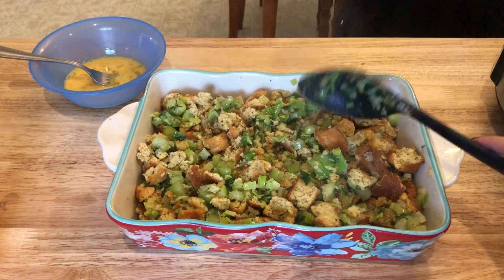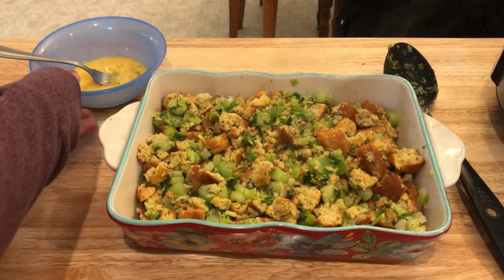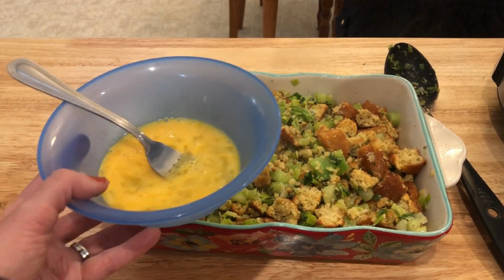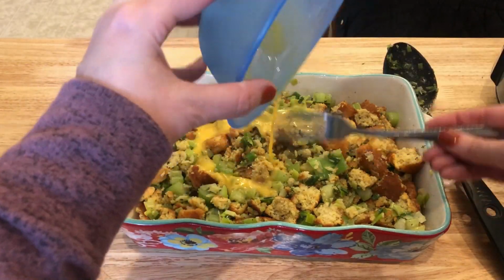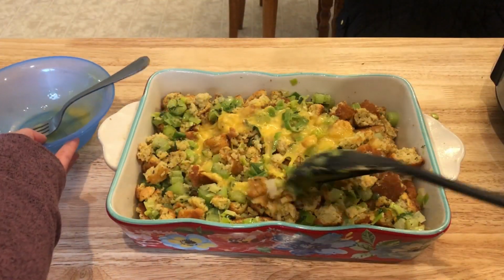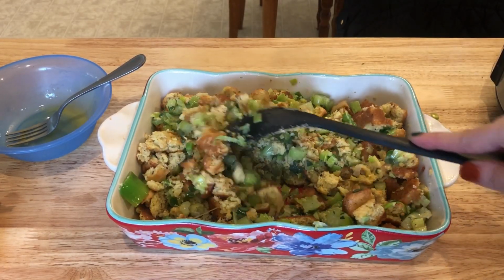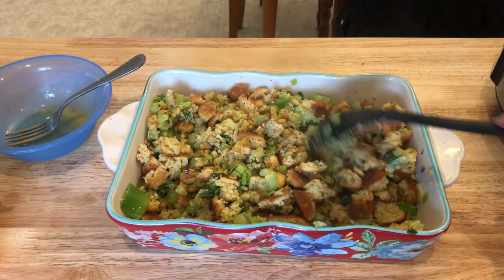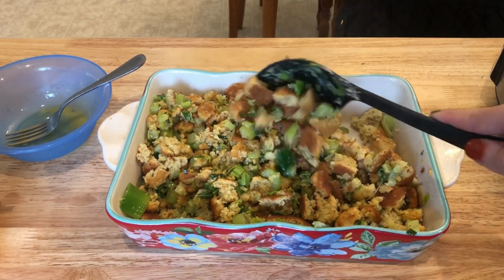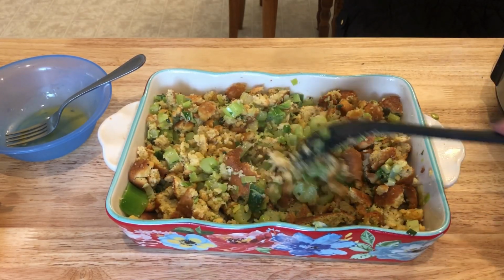Okay, so now that the vegetables are all in there, we're going to do this step, and we're going to put an egg on top. And this is just to help make the stuffing kind of gel together. I don't know if that's something that you guys have done with your stuffings, but that's something I've always done: put an egg in there, and it just kind of helps make a more cohesive stuffing, kind of helps bind it all together. So I'll mix that up really well.